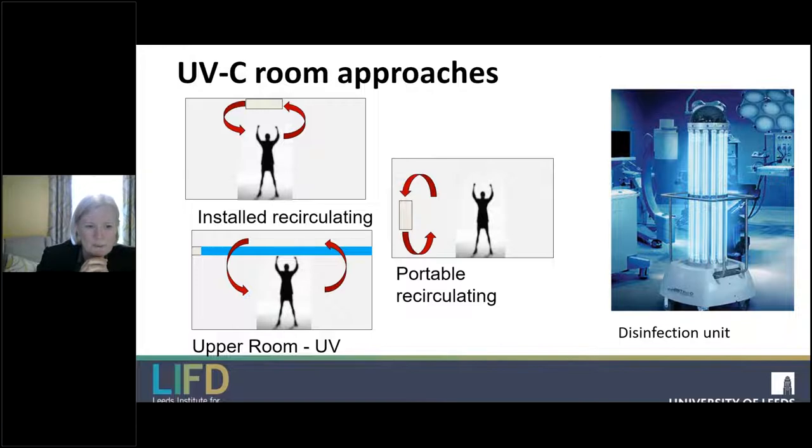Upper room UV is where we have a device installed either high on a wall or hanging from a ceiling, which generates an open field of UV light above the heads of the occupants. The idea is you get this high intensity UV field high up in a room, and the convection currents and air mixing in the room allow microorganisms to be passed through that field, inactivated, and then the air is passed back down to the people in the room. This is where exposure limits come in, because it's impossible to eliminate absolutely all UV in that lower zone. So we have to make sure that it's very, very low, below exposure limits, and doesn't cause any issues.